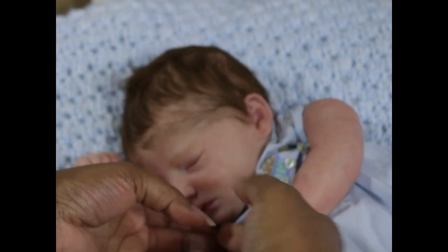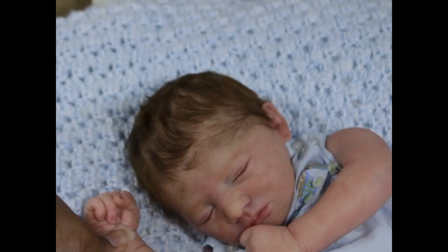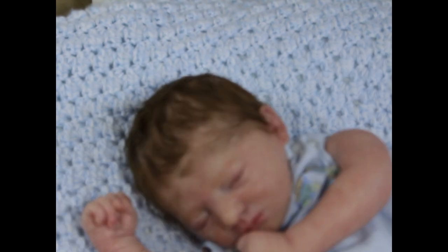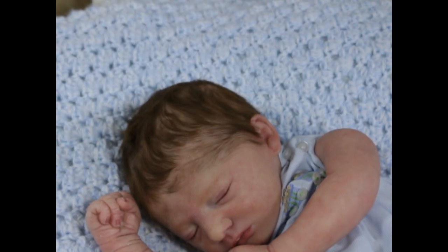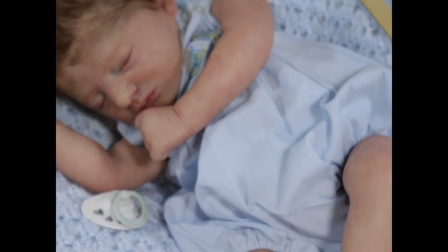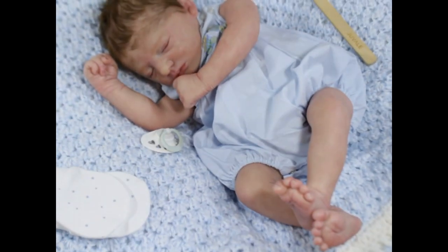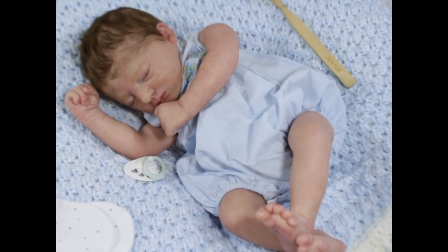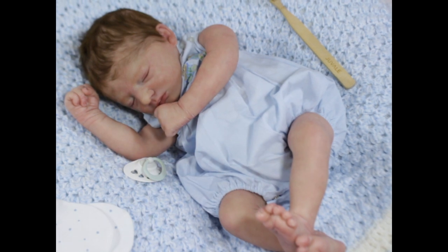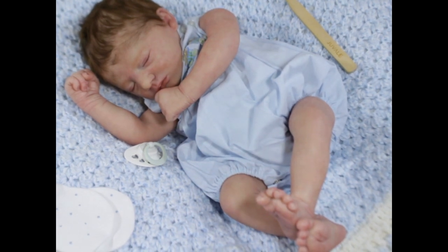I added a little wafer to his diaper area because I didn't want to take him apart. He's actually weighted really nice too. He has a lot of weight to him, which is what I like, and so I don't need to reweight him or anything. He's really, really pretty. Let me just show you guys. I am so in love with him. I almost want to just keep his name Jackson, but let me spend some time with him tonight or so, and then I will come back with a name.